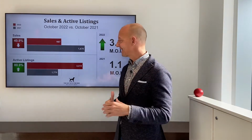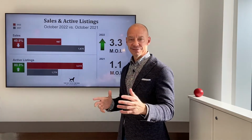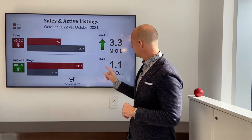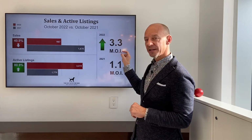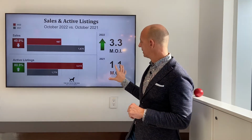Active listings last year, this is where all the price craziness came from. There were no active listings. We sold 1,670, we had 1,700, right? There was no inventory basically. Hardly a month, well, a little bit over a month. Now we have 3,219. So what does that translate into? 3.3 months of standing inventory now versus 1.1 months of standing inventory a year ago.